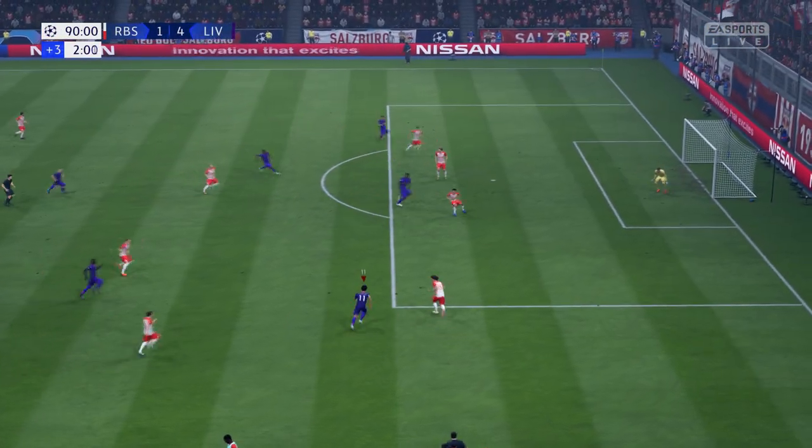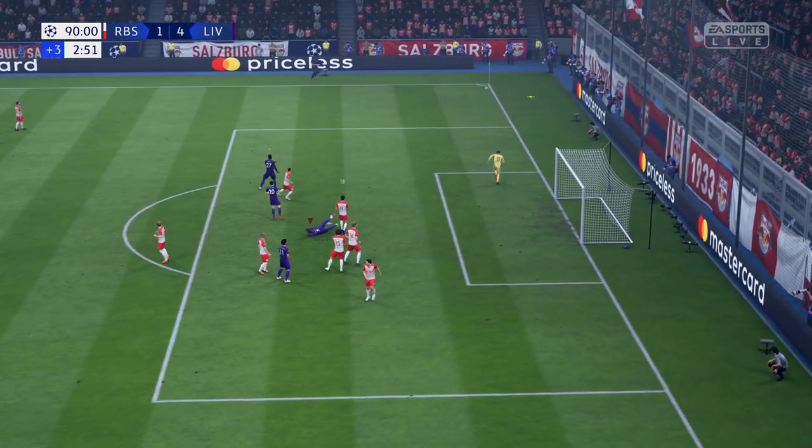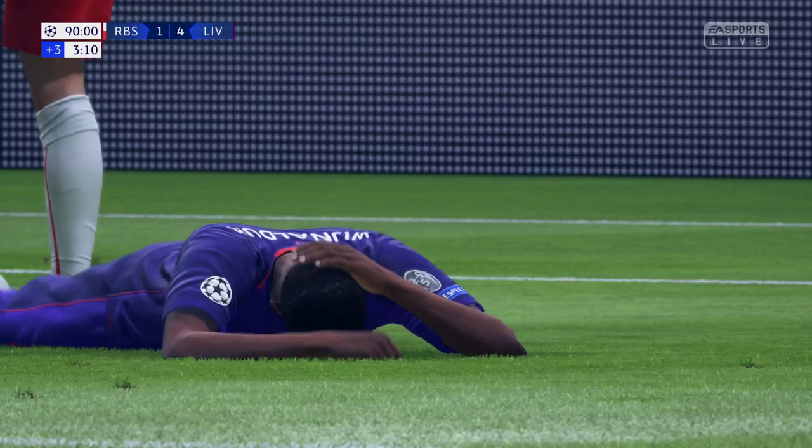This is Salah. Cutting infield here. Terrific block there. Liverpool corner given.